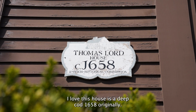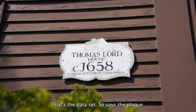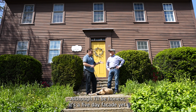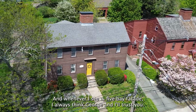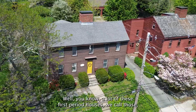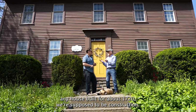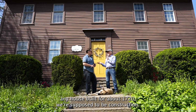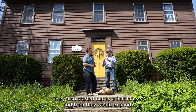It's a deep cut, 1658 originally. That's the date it says. So says the plaque. Although I'll be honest, it's a 5-bay facade. Yep. And whenever I see a 5-bay facade, I always think Georgian, but I'll trust you. Well, a lot of these first period houses, any house built before about 1720, often started out as a half house, and then they would expand.